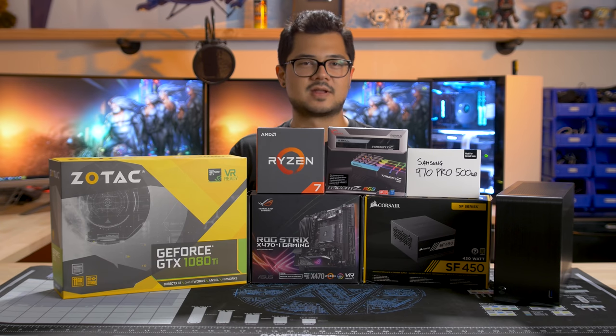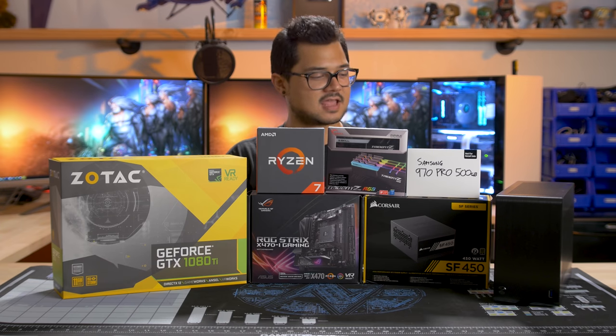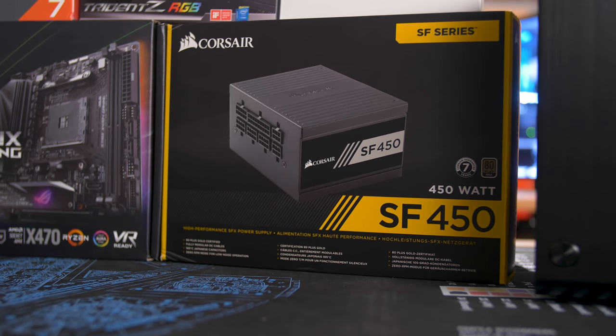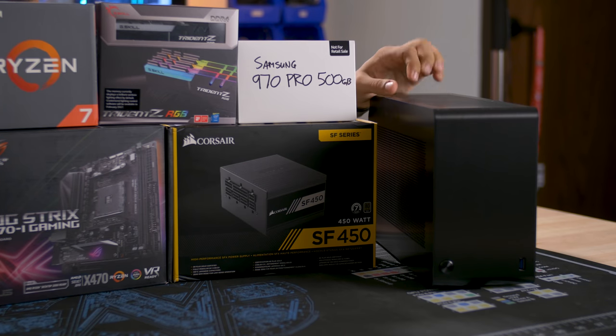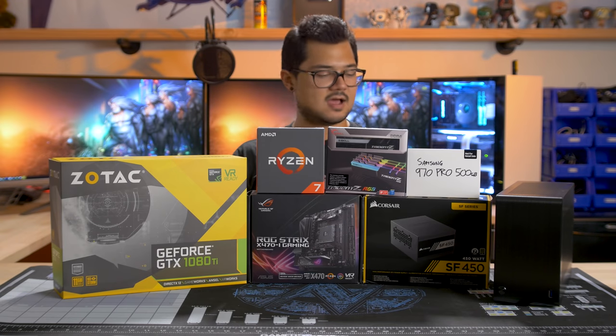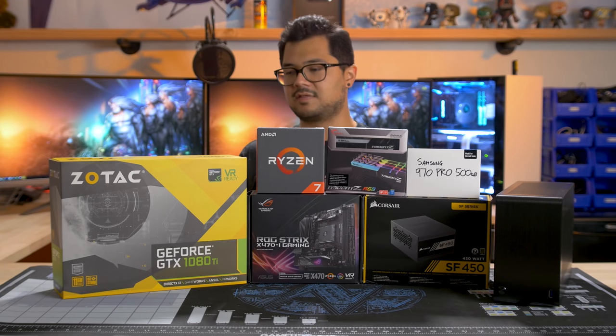without ever having to bust out a SATA cable. So that's really exciting. Powering the system is the Corsair SF450, which has an 80 Plus Gold certification. It's fully modular, and of course it's SFX, so that it'll fit just fine inside of our DAN case here. Excellent unit, and that should be enough power to drive all the things you see here.